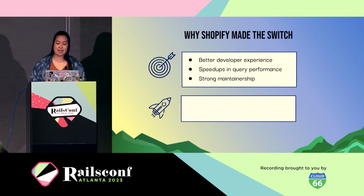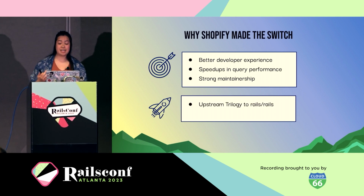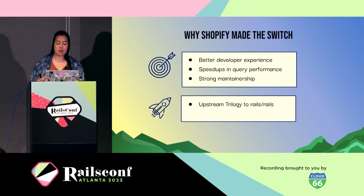All along the way, though, we had a loftier target in mind. So Aaron Patterson and Eileen Uchitelle were the original advocates for open sourcing Trilogy while at GitHub. Now they work on Shopify's Ruby and Rails infra team. So if we managed to adopt Trilogy at Shopify, they were confident we could make the case to actually upstream the adapter to Rails. This would result in even bigger maintainership for Trilogy and prevent Trilogy from ever deviating from Rails. So we were really excited about the impact we could have by adopting Trilogy in our monolith and making this eventually a Rails community standard.